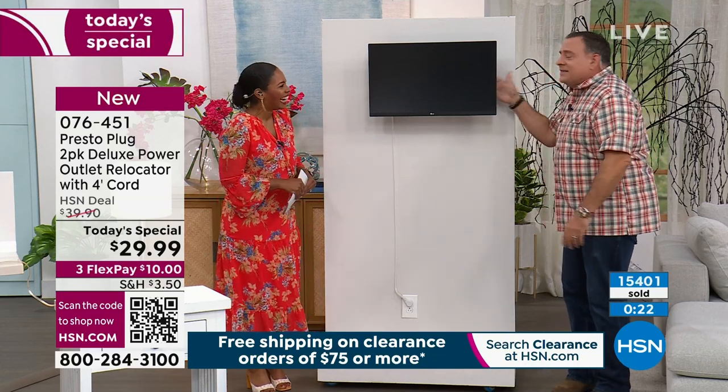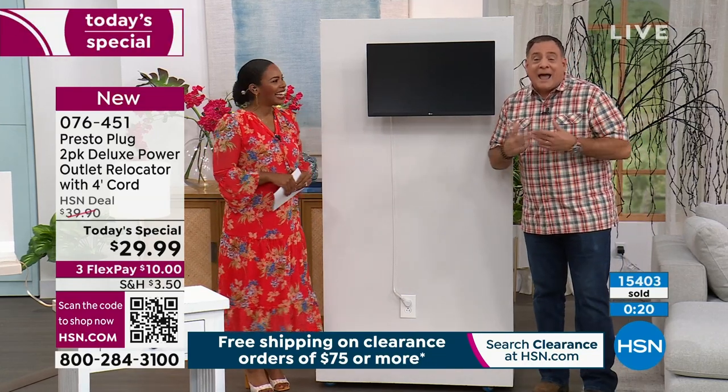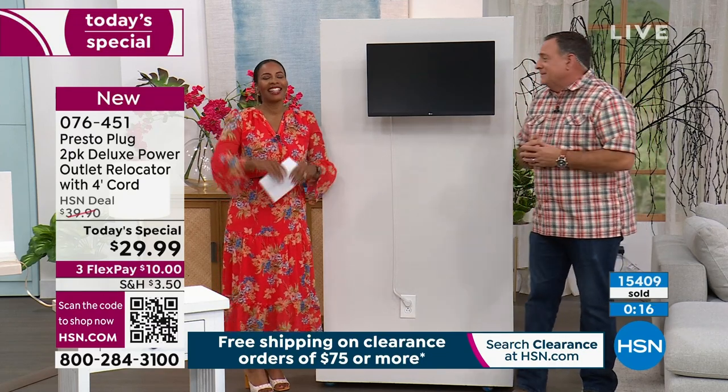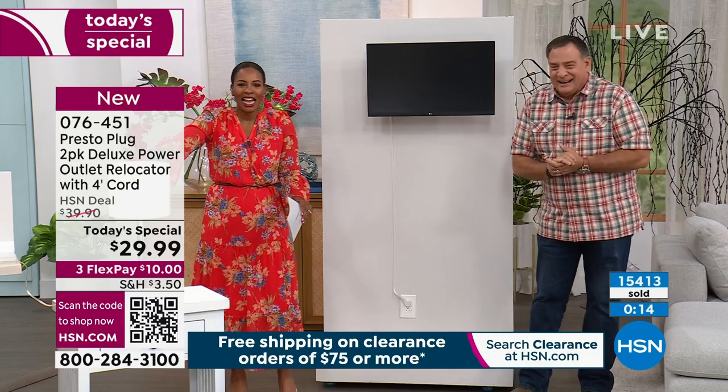I mean, that's the kind of thing you can plug into those USB outlets as well. Oh, so you've got fewer things, fewer cords going all over the place. I love this as a today's special.